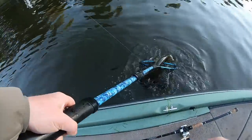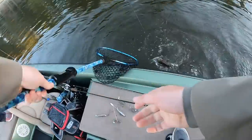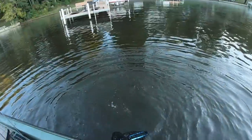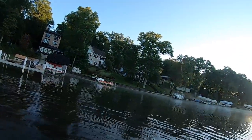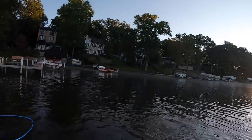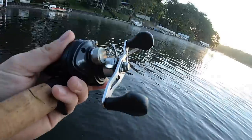Oh, it's a big old toothy critter. Big old toothy. Oh no, she's gonna run. Oh God. There we go. Oh man, I'm sorry. Oh wait. What's going on here? I got one on. What do I got? I got a pike too. Oh God, I got a jackhammer on there. I don't want to lose that.